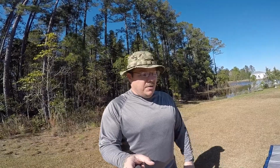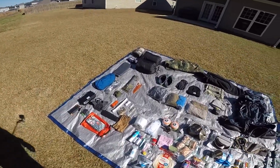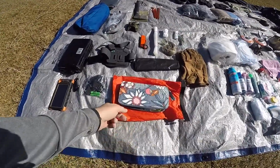So we'll get right into it and we will cover everything that we're bringing. Here's the complete layout of everything that I'm bringing right here. So we'll go ahead and start right over here on the left-hand side. Come down right here. This is my first aid.